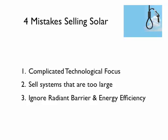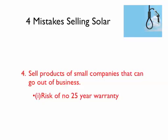And they ignore radiant barrier and energy efficiency, which improve the return on investment and improve the break even for the client. Because if you spend $1 on radiant barrier, you save $5 on solar. But the most important is that people sell the solar panels of small companies. Here's the truth. Solar panels are half the price of what they were 2 years ago. Most solar company manufacturers are losing money. We encourage people to buy the solar panels of large public companies who make less than 10% of their overall revenue from manufacturing solar panels. So that if they close down that division, if prices continue to drop, the 25-year warranty will still be valid and you'll look like a hero.